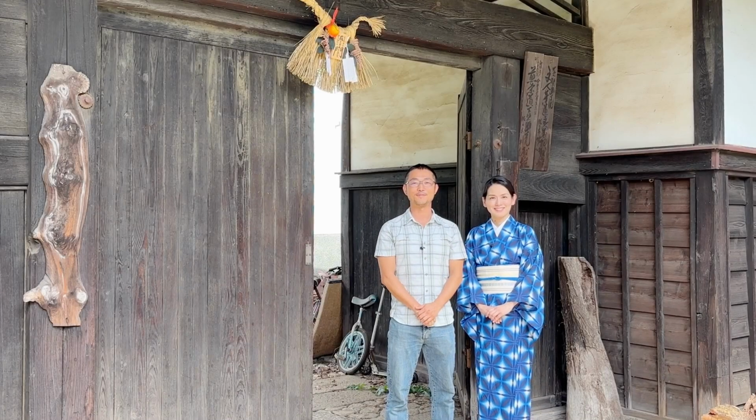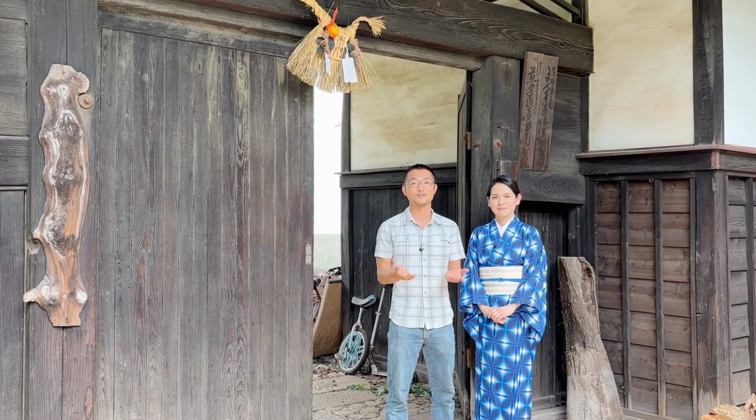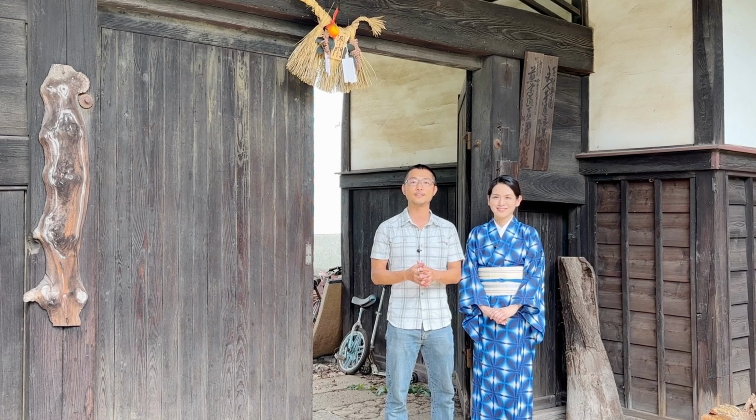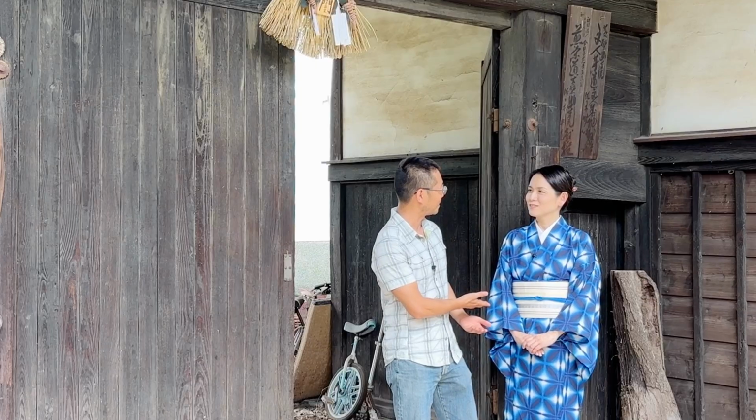Welcome to Taijin's Kitchen. Today I'm going to show you a traditional Japanese house. So today I'm joined with my very good friend Shino. She's living in this very traditional Japanese house. She just bought this house a while back and has renovated, and I wanted to show you this very traditional Japanese house. Can you introduce yourself?